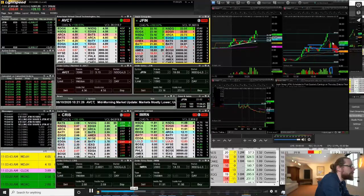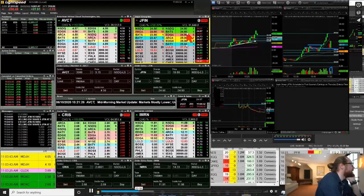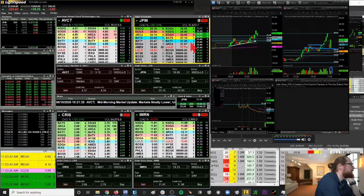It's a funny 1-minute chart because it's got that topping tail. But look at that, 24.80? Are you for real? I'm in at 19.93. I'm up 3,000 bucks. $5 a share. There's 25. Taking a little more off. There's 26. 26.